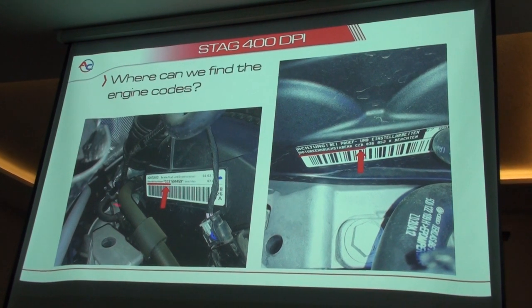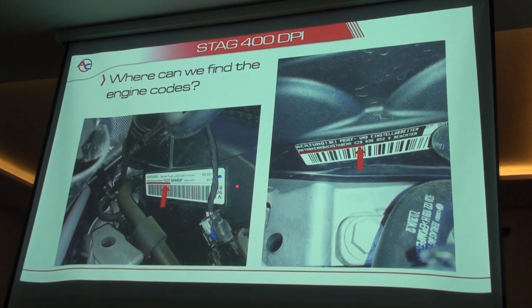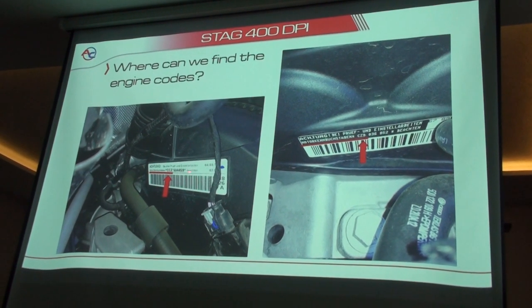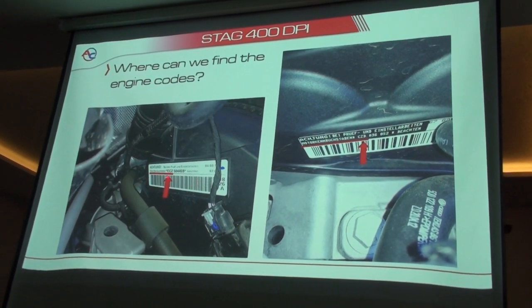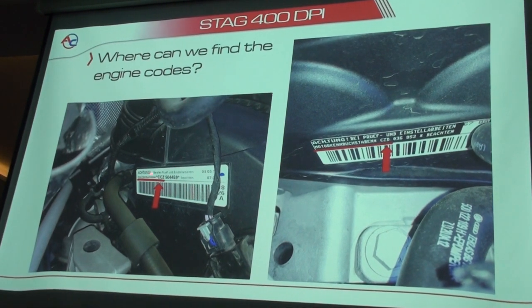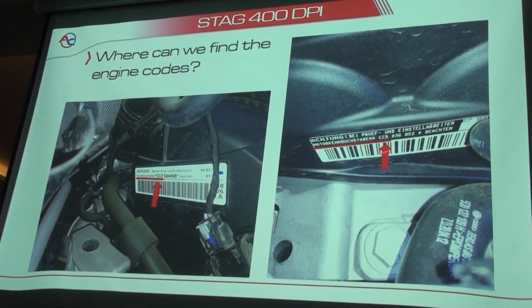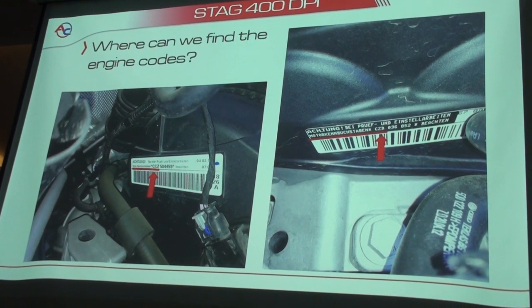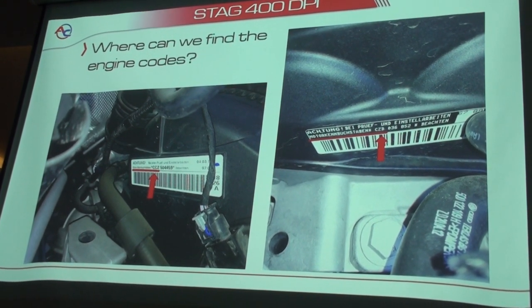In some cars you can find the engine code on the valve cover, just on the top of the engine. In some cars you can find this information about the engine code directly on the cylinder head.